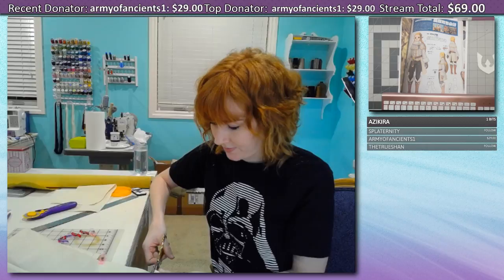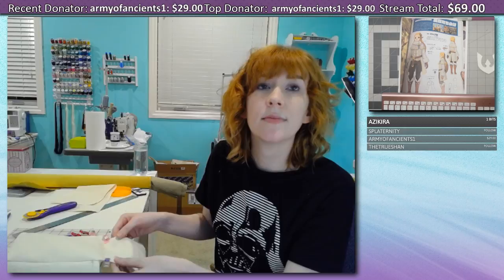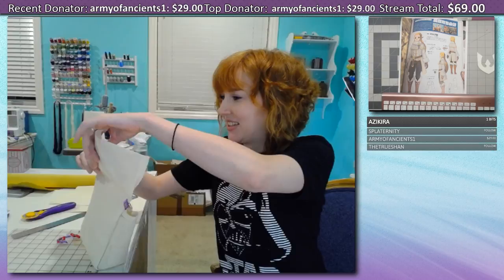Okay, I'm trimming off some of this extra bag flap. Army of Ancients says that's why every cosplay make is Stardew Valley related. Is that for the simplicity of the costumes, or just that you love Stardew Valley? Probably both if you're cosplaying from it all the time.